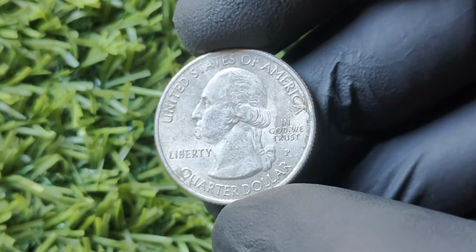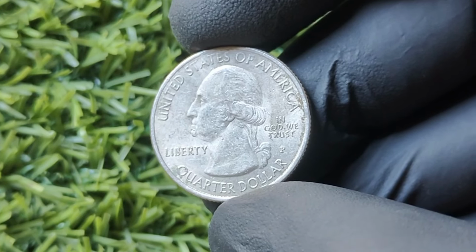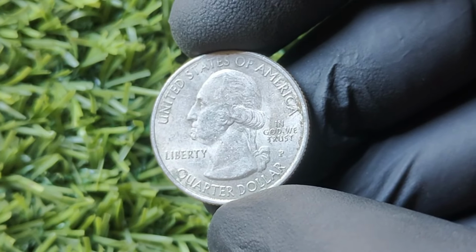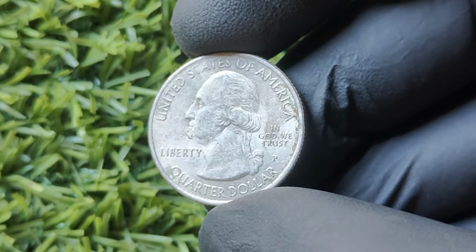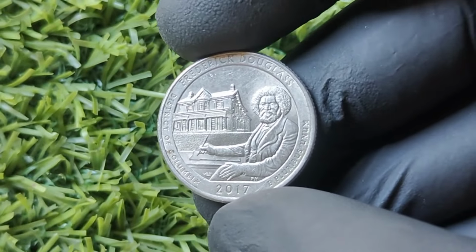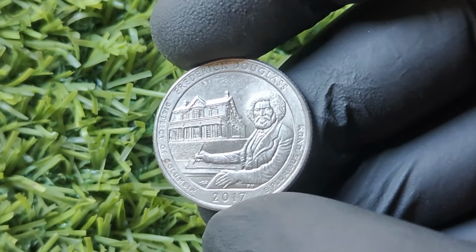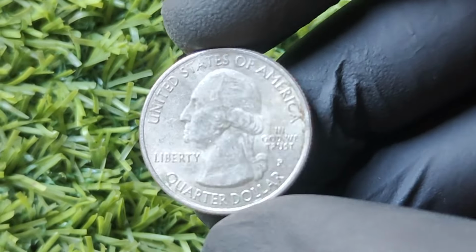Now, there are a few types of valuable errors collectors drool over. Number 1, double die. This means the image on the coin looks slightly doubled, especially noticeable on the lettering or George Washington's features. Check his nose, his eye, his lips. If he looks like he got a ghost twin shadowing his face, you might have something special. Number 2, off center strikes, if the design looks like it got printed by a sleepy intern who missed the target. That's a red flag in a good way.